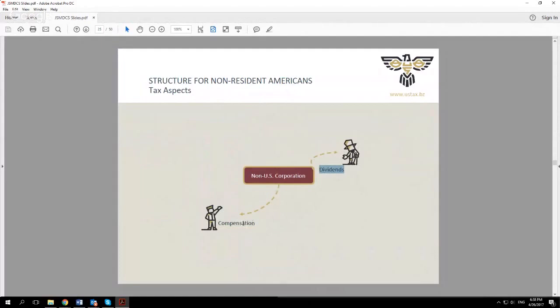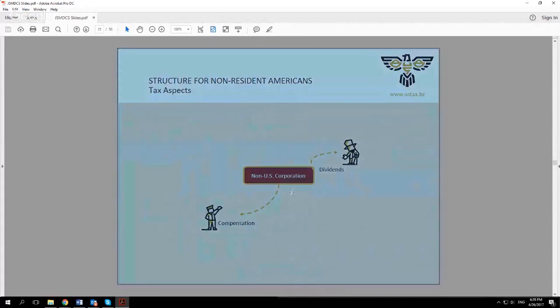Now, this is why I said earlier that you can't cross the streams here. You're in one of these 3 groups, and this structure only works for people in the second group. So if you're in the first group, if you live in the U.S., a non-U.S. corporation is a way to pay more U.S. tax. It just does not work. There's no way in the world to use a non-U.S. corporation if you wake up every morning in the U.S. It's just not going to save you tax, and it's actually going to cause you to pay more in tax.